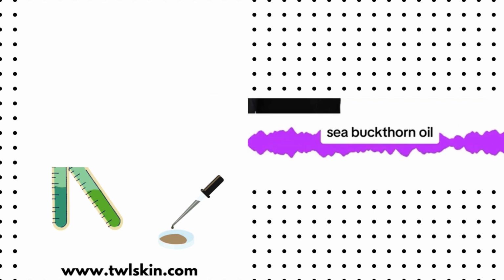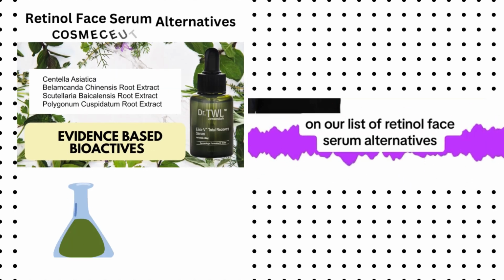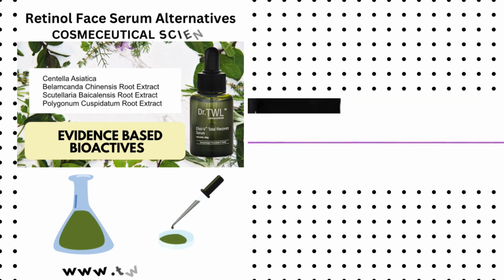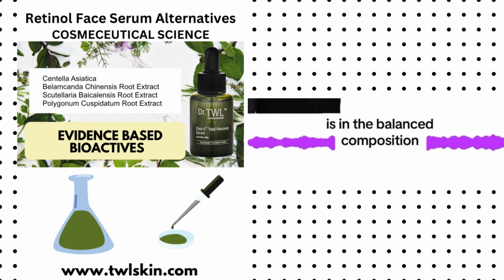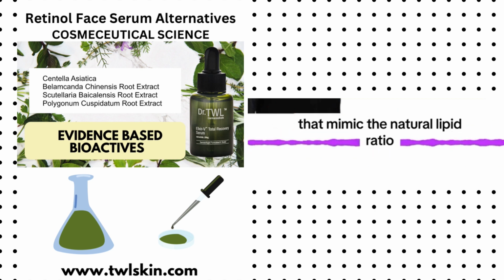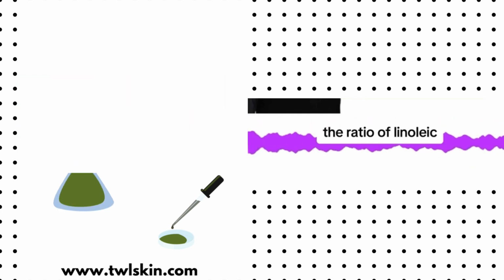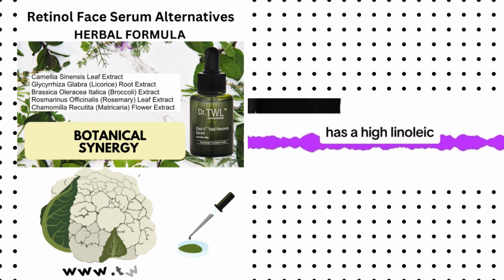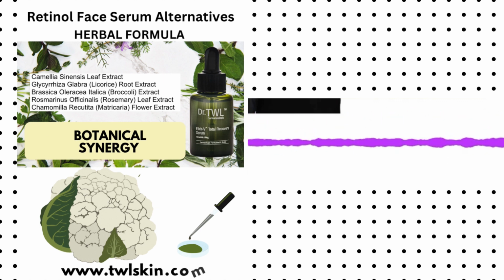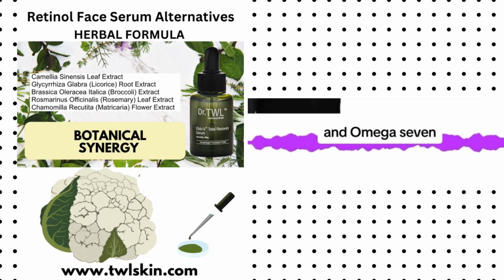Sea buckthorn oil is a lesser-known active that deserves its spot on our list of retinol face serum alternatives. The secret to this anti-aging skincare active is in the balanced composition of fatty acids that mimic the natural lipid ratio of the skin barrier, specifically the ratio of linoleic to oleic acids that make up the ideal composition for barrier repair. Sea buckthorn oil has a high linoleic to oleic acid ratio and is particularly rich in unsaturated fatty acids such as omega-6 and omega-7.